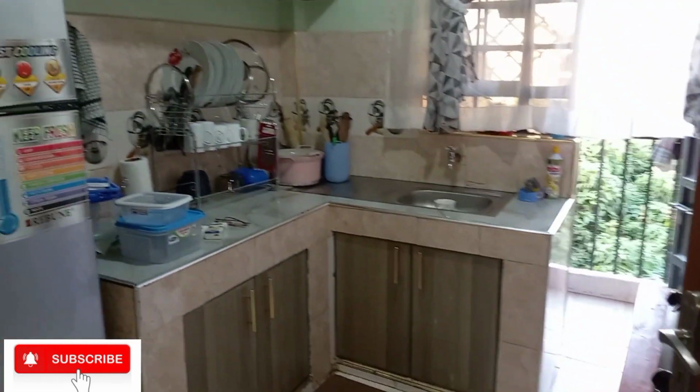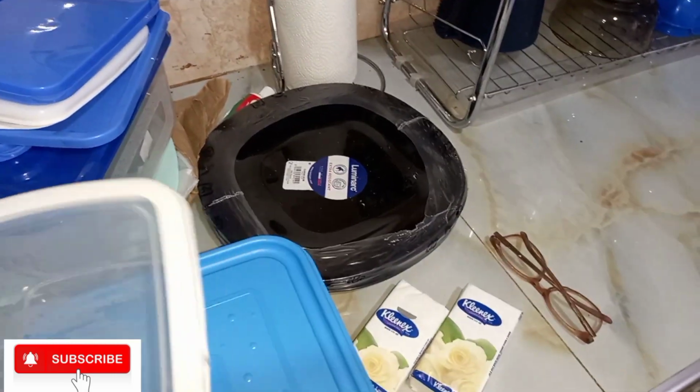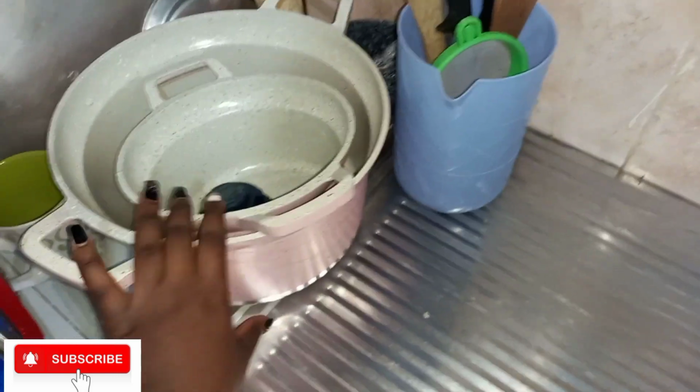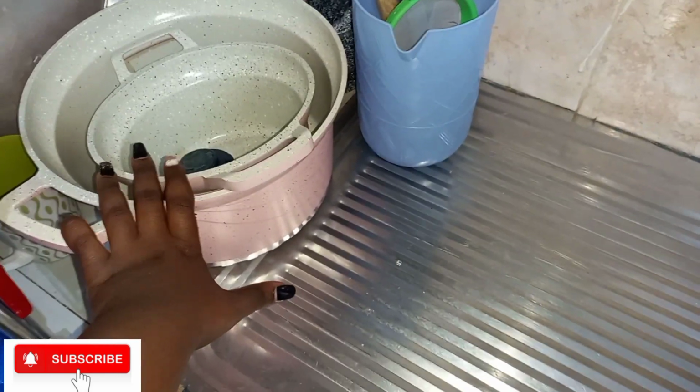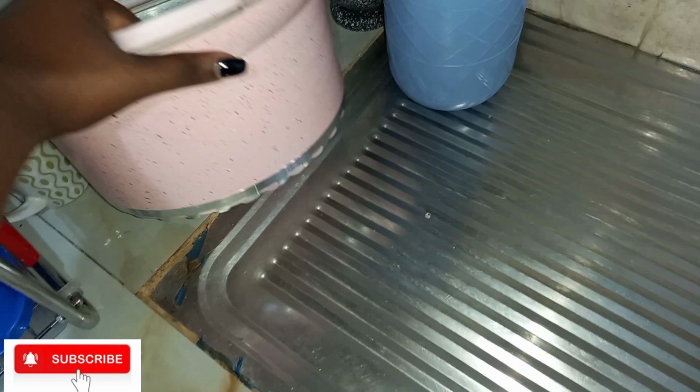Let's get to the kitchen. On the kitchen, nothing much about it. We have the fridge over here. I bought most of the things from Kamukonji and some from the supermarket, but that's another video for another day, not today. So a tissue holder, dish rack, and you can all remember that I bought this one last year and I told you I'm going to give a review. You can still see the shape of it. It's still in a very good way.